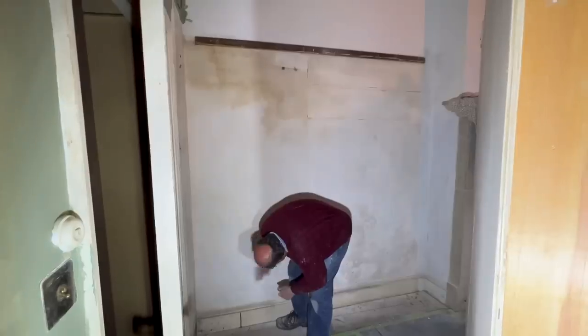Barry's going to get back there and sand and get it ready to be, hopefully, we still think we can paint it today because Zinsser doesn't take that long to dry. Fingers crossed. This is the wall, everybody.